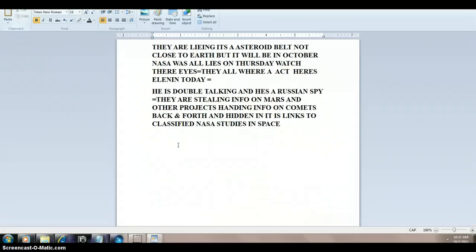Now, folks, when I say they, you know what I mean when I say they. They are always they. Power, money, and control. They are lying. It's an asteroid belt, not close to Earth. But it will be in October, folks. They said it's not close to Earth, but it's there.